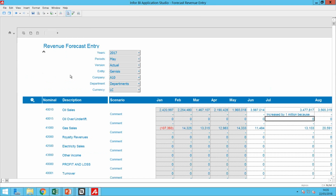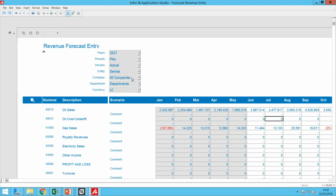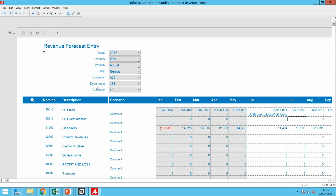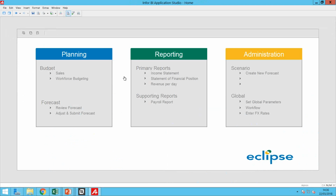And if I want to, having done that, I can say, look at all companies, look at all entities, and the system will aggregate for me. It's worth noting here that if I make a selection at entity level, the system filters down my lists, making sure that I only look at the departments that have values in, trying to keep it easy for me to use, so that I don't have to do a lot of hard work. Again, the system's also doing my currency translation for me, so that adjustment's gone through and it's actually spiked August there.